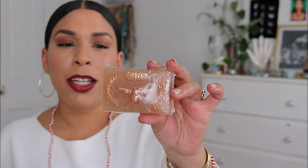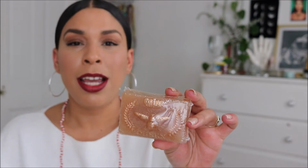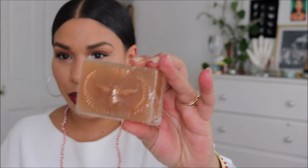It has such amazing vibrations, and Gotti from Glow Confidently is such a beautiful person and such a creative person. So to be able to support her and really give into that circle of just beauty and abundance and self-care is truly my favorite. So I had no other choice but to support. But you guys, it doesn't stop with this soap.